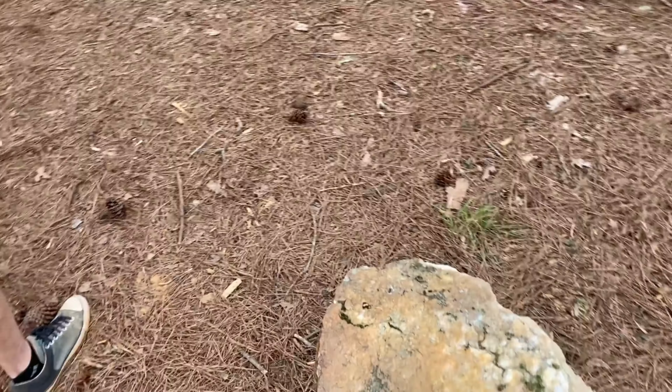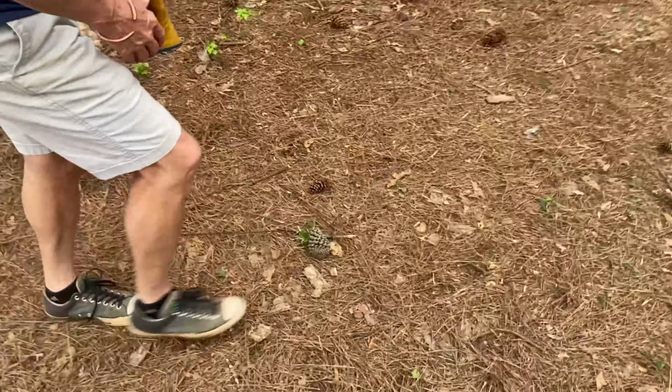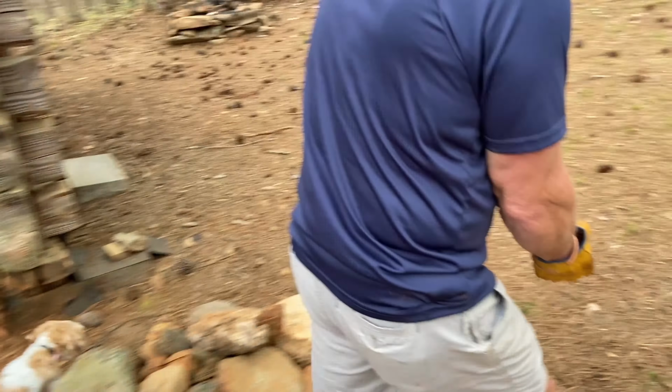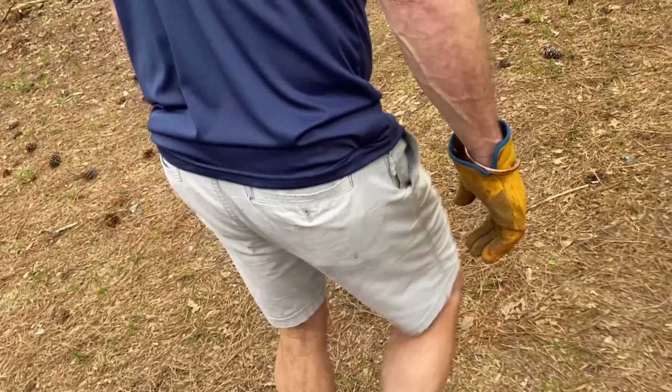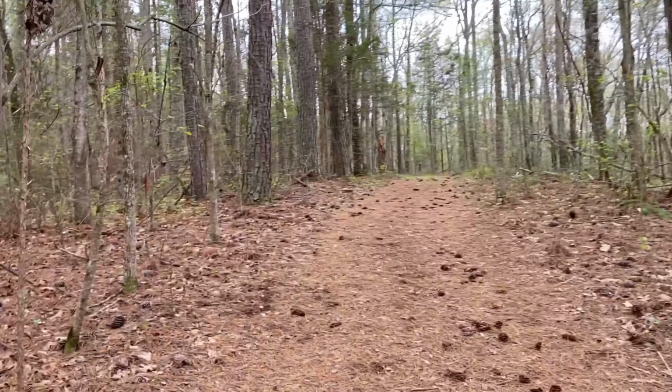And you like it out here, buddy? She loves trekking around in the woods. Good deal. Let's see what we'll come down here. I got a friend that he'll cook for us. He'll come down and cook. I'll have to get you down here one day if he cooks. Nice little trek out into the woods, Joe.